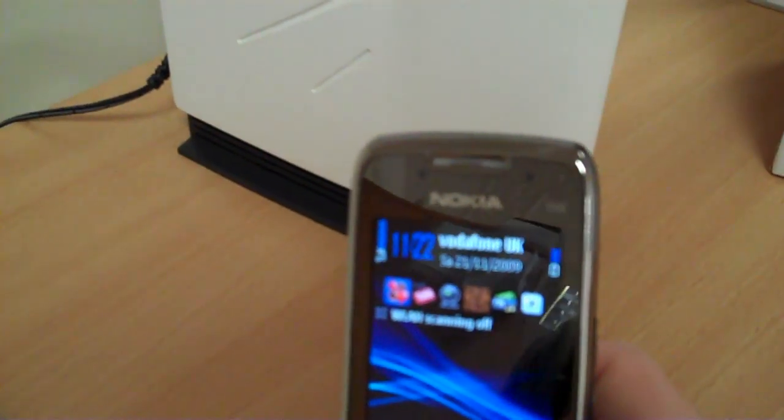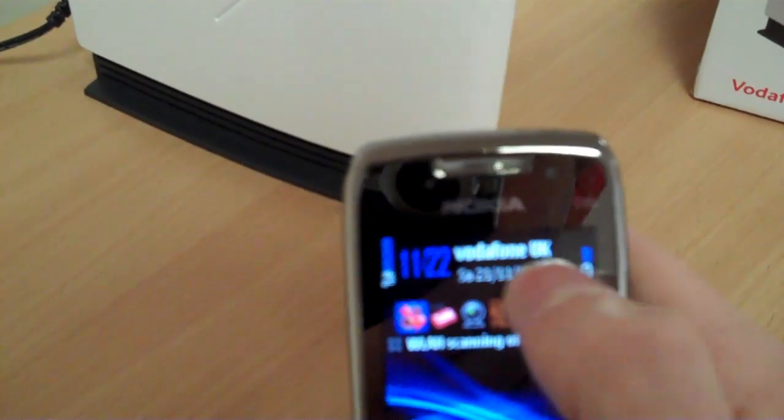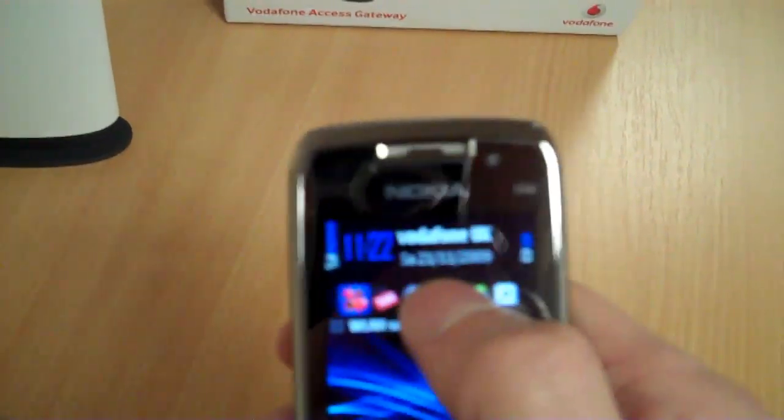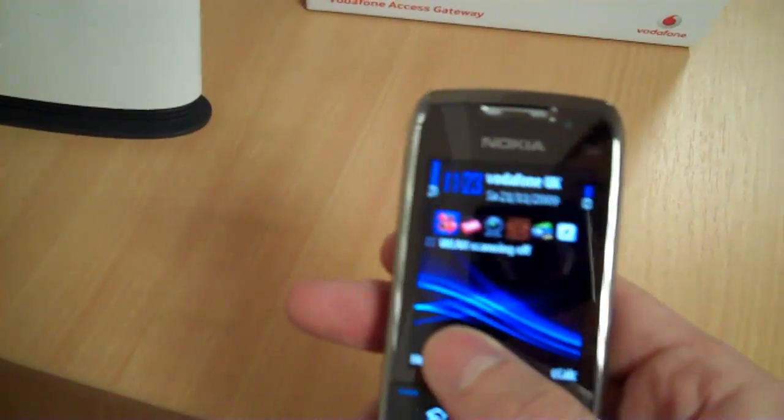Once it's all set up and registered, then basically when you get your phone out, it just automatically connects, and you can see I've got full signal. It says Vodafone UK, so from the actual phone's point of view, you can't tell that it's connected to this thing. All you can see is that there's full signal, but you don't know where it's connected to. It would be nice if it actually told you or had some indication that it wasn't connected to a normal mobile phone mast, but I guess that's probably not possible.